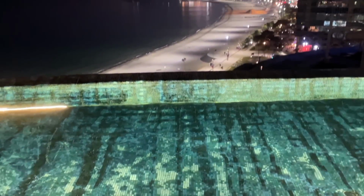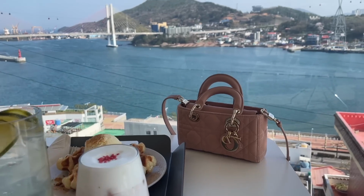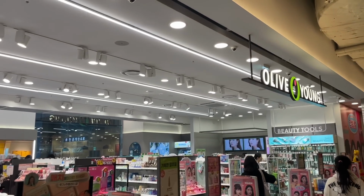We spent the last night in Busan chilling at the pool again. I have two more Korea vlogs coming up very soon, including babymoon vlog part 2 in Yeosu, another beautiful city in the south of Korea. Then a Seoul vlog full of food recommendations and shopping recommendations, so please stay tuned.